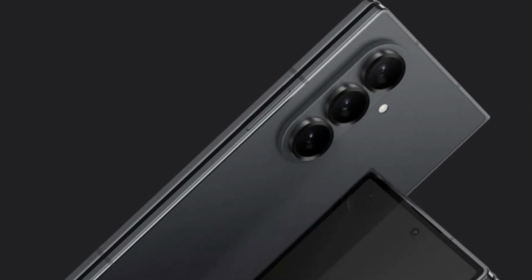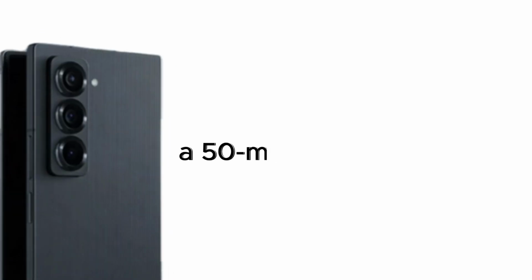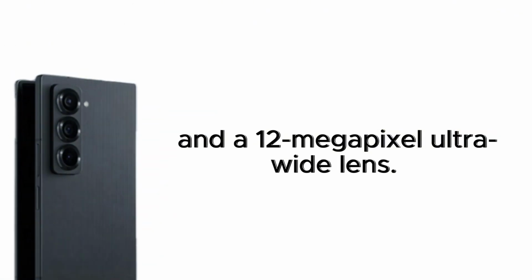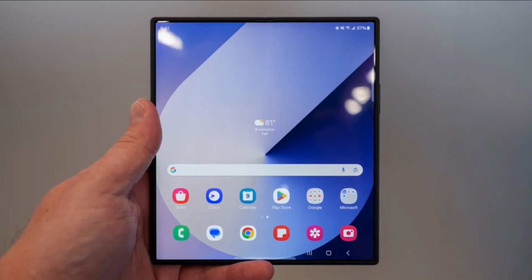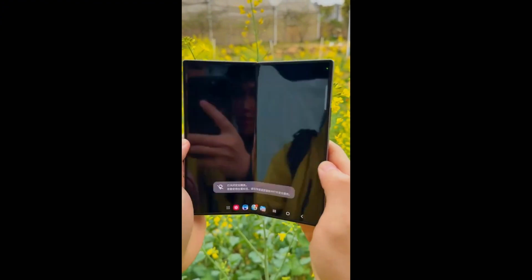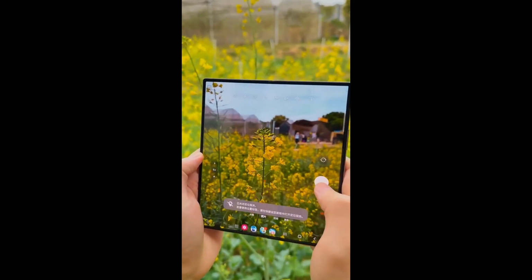The Fold 7 is expected to have 3 cameras on the back: a 50-megapixel main lens, a 10-megapixel periscope camera with 3x zoom, and a 12-megapixel ultra-wide lens. There will also be a 4-megapixel under-display camera for selfies when the phone is unfolded. This setup is solid and should take great photos in all lighting conditions.